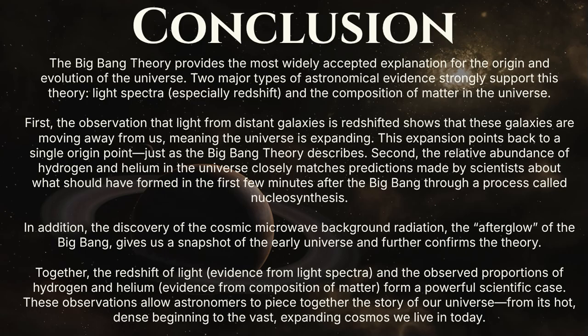The evidence tells us a consistent story. Our universe had a hot, dense beginning and has been expanding ever since, just like the Big Bang Theory states.